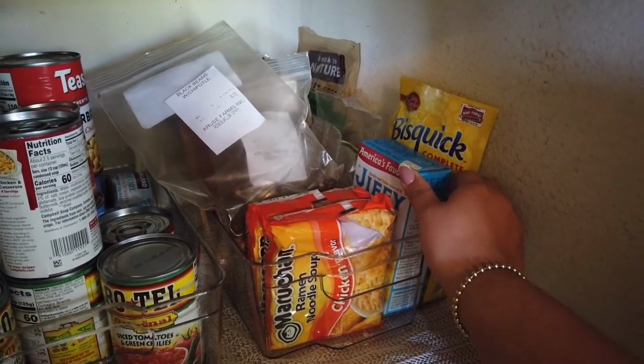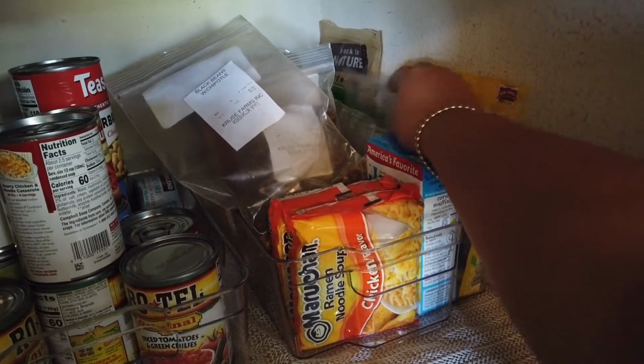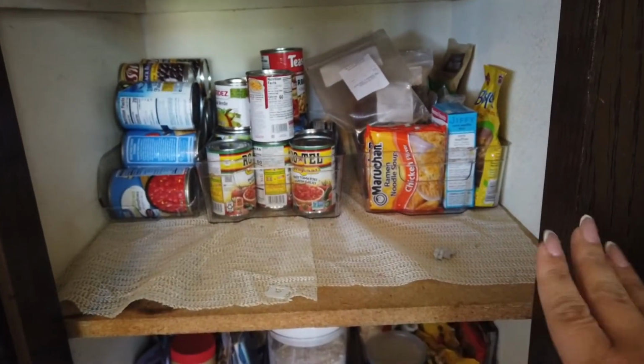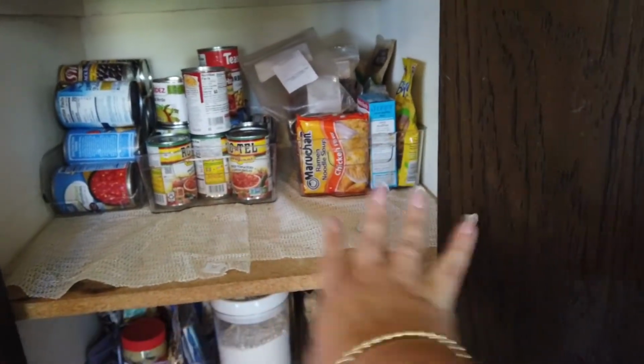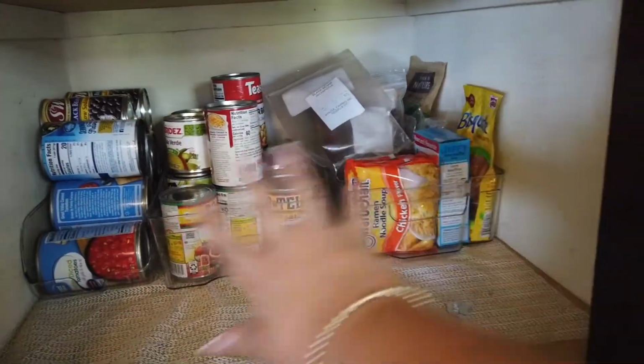Bisquick and cornbread mix. We've got some smaller bags of jasmine rice. And then some granola in the very, very back there. And I don't have any of the canisters up here. I just thought it looked a little bit cleaner without that there, especially because I think this will be the shelf that I use stuff from the most.